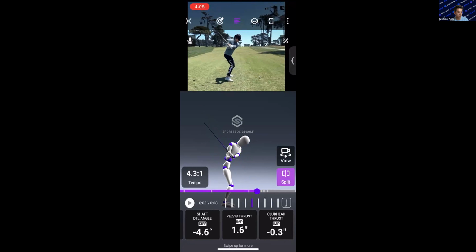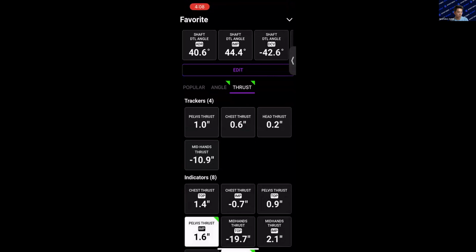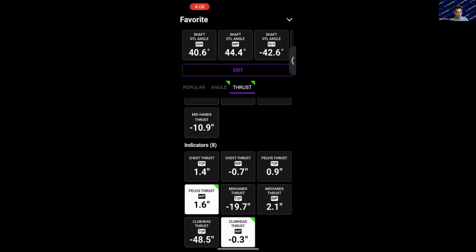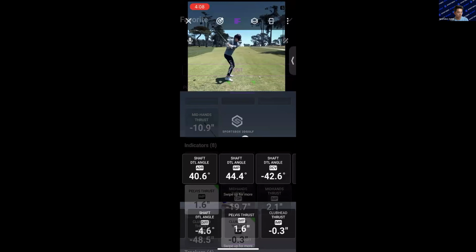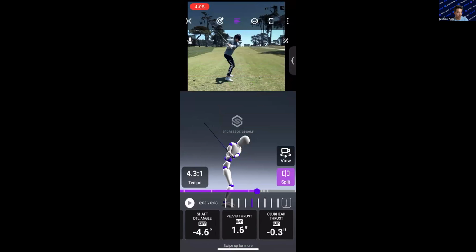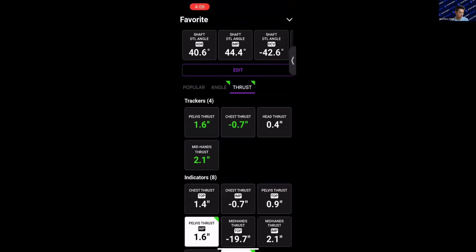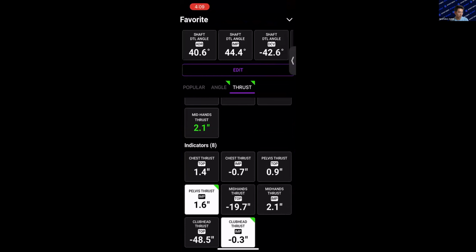And another tracker and indicator that was highly requested were thrust numbers. So you have the pelvis, chest, head, mid hands, and the club head thrust numbers here. And one of the ones that I really like to look at for my own swing is the club head thrust numbers at impact. So generally, if it's too positive, you'll see that it's a heel hit, too negative, a toe hit. You have these different indicators at different positions of the swing.